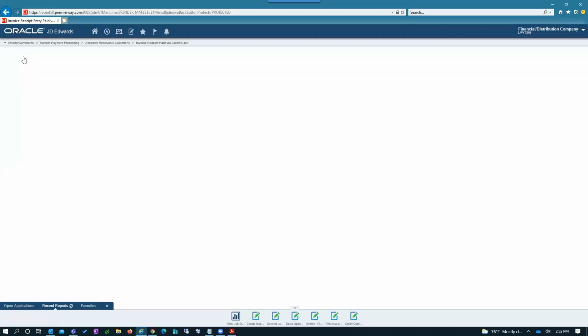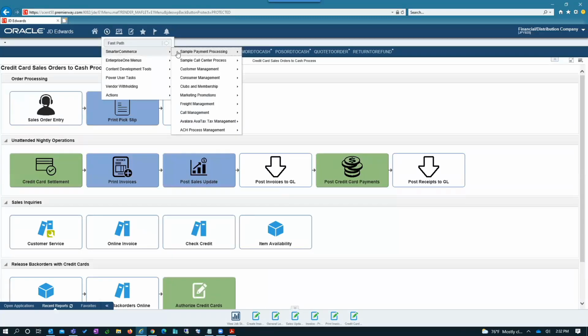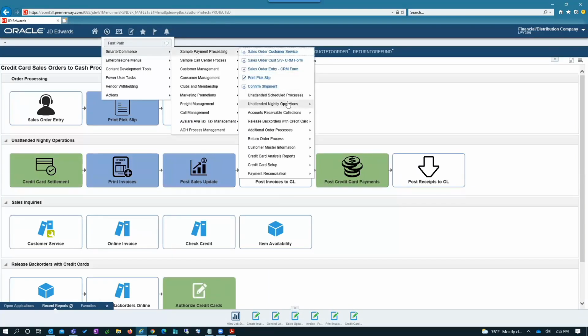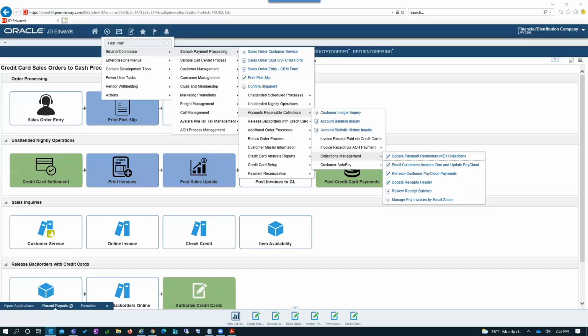But what if your customer wants to automate things a little more? What if you want to remind them of upcoming invoices that are due? Well, we have capabilities around that also. We've extended our solution to help you with collections management. Here, we've set up a series of processes within Edwards that you can then send out emails reminding your customers that invoices are coming due. And then your customer will receive an invoice requesting payment on a specific order.